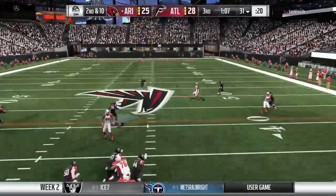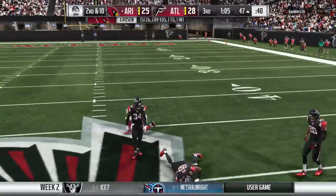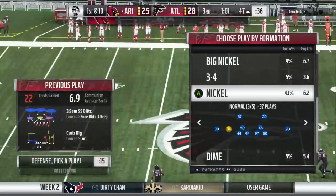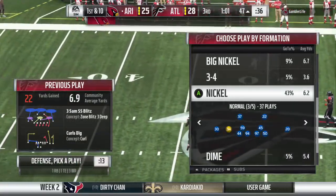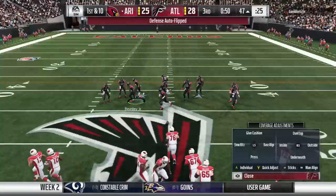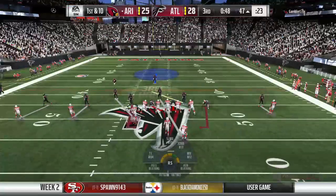Now Rosen to throw on 2nd down. This is taken in by Chad Williams. And he'll be taken down, but not before they work it across midfield. A good pickup there at 22. Under a minute to go in this 3rd quarter as they come up 1st and 10.